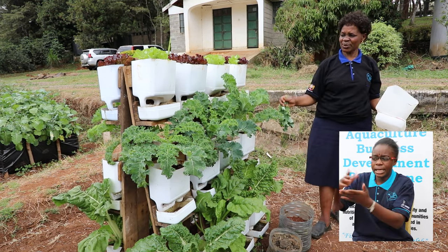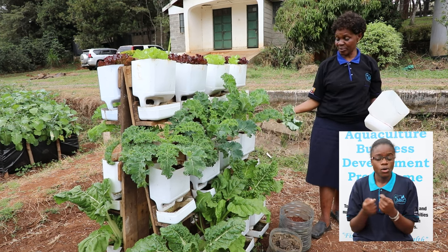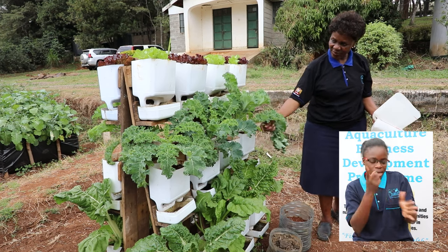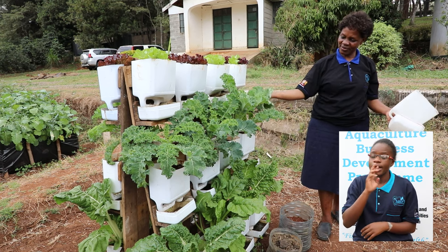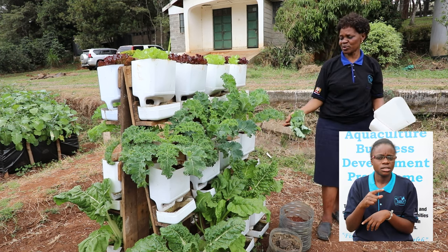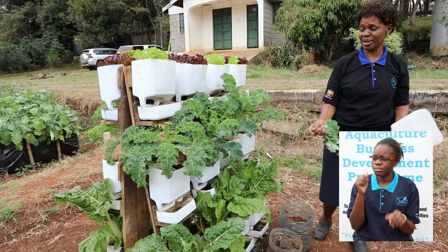The garden can also have a variety of vegetables depending on what the family prefers. This particular one has the curly kales, it has spinach, and it has the lettuce, both red and white. So we can have our salads, we can have our sukuma wiki, we can have our spinach. You can also just produce your local vegetables if you want, like the terere or the managu.